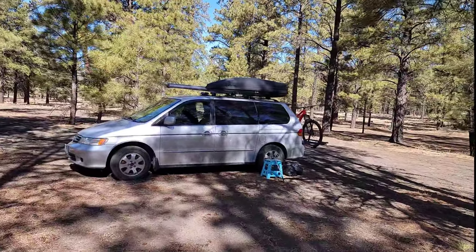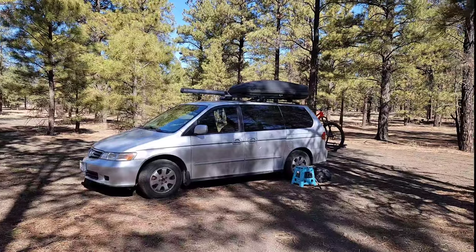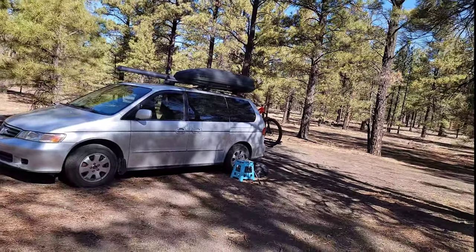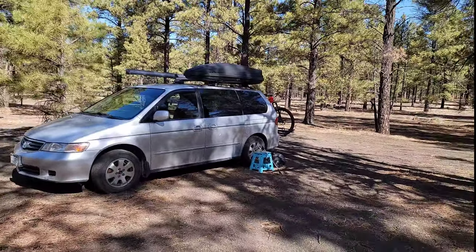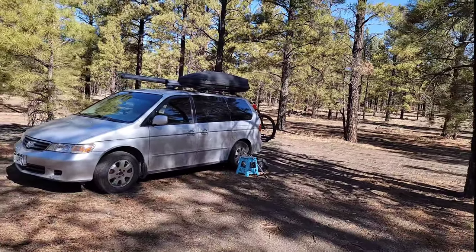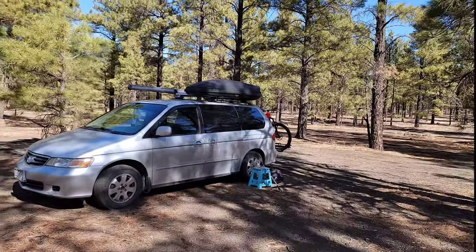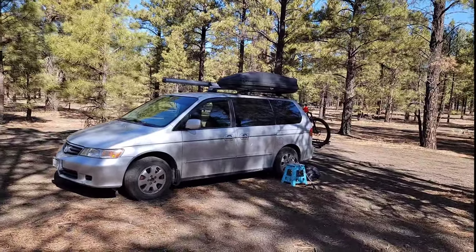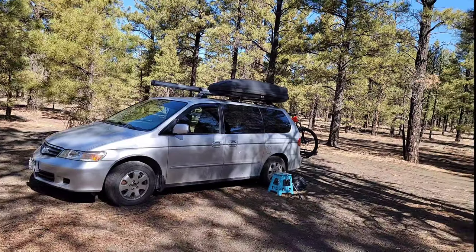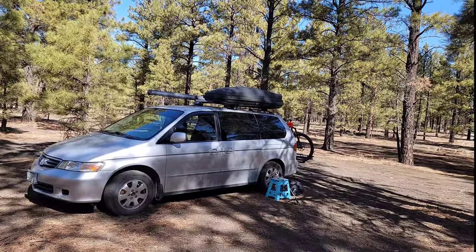This is the Cinder Hills OHV area, and looks like either a national forest or BLM area that you can certainly camp on for free. It's really cold right now. It doesn't look like it, but it's probably about 35 degrees and really windy. I need to get to a warmer climate so I can take a look at my heater and see what's going on so I don't freeze my butt off.